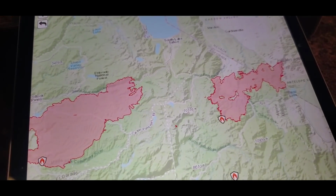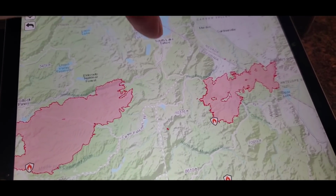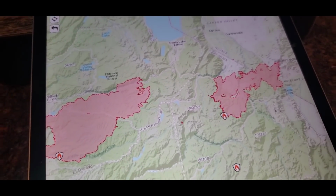I want to also show you about the 2007 Angora fire, which took out 250 houses right here just east of Fallen Leaf Lake.